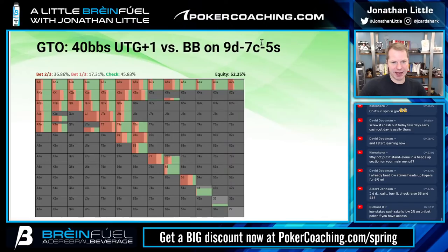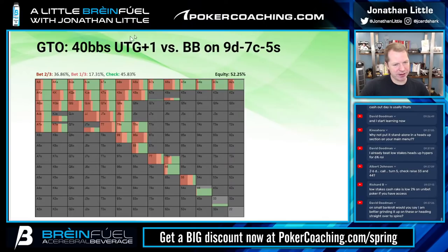9-7-5, okay? This is a board where we want to be doing a lot of checking. We raise under the gun plus one, big blind calls. This is a board really good for the player in the big blind, so we know we got to do a lot of checking. We're going to be betting very polarized here, mostly just our best made hands and our draws. Notice before in all the other spots, we were looking at about 60% equity or more. Now we're down to 52, which is basically a flip.